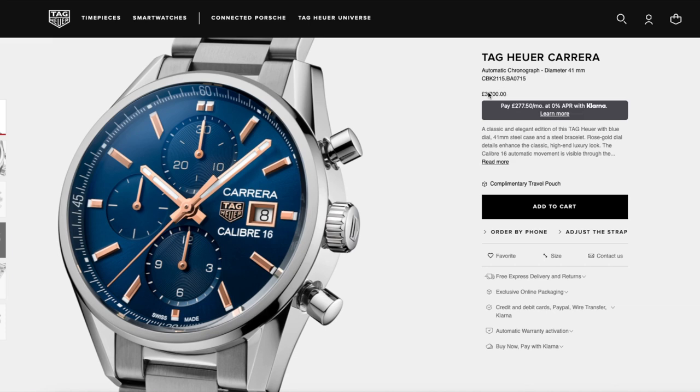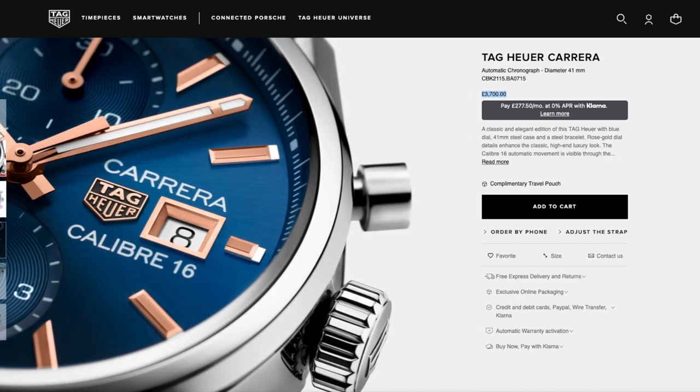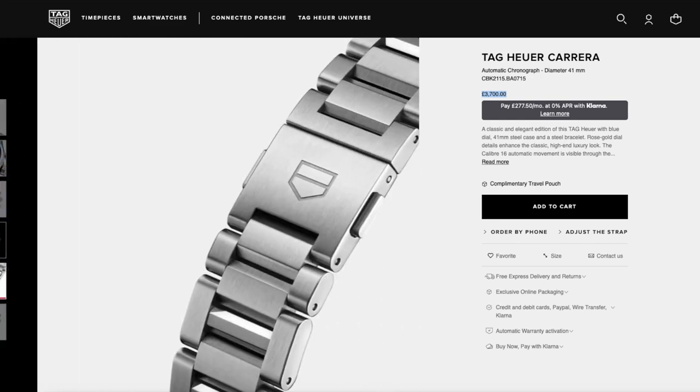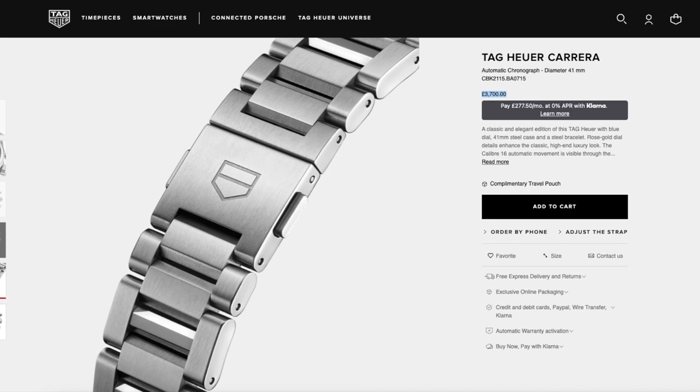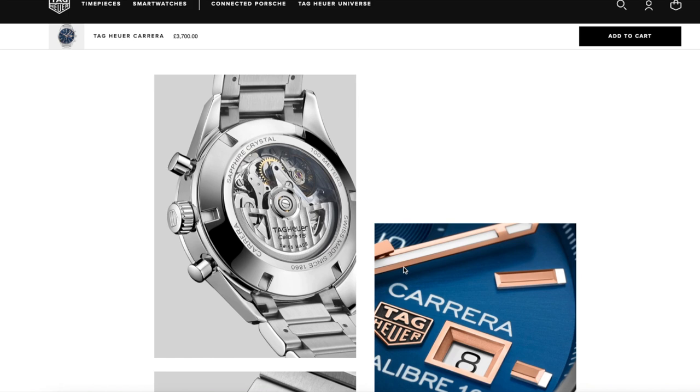So this watch is powered by the caliber 16 automatic movement. It's a 41 millimeter case, so again a slightly odd size case. It has 100 meters of water resistance, again sapphire crystal, as you would definitely expect with the money that you're paying for this one. This one is by far the most expensive watch on the list at £3,700 at retail.